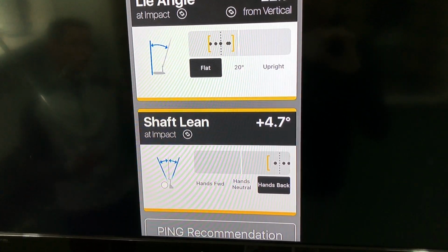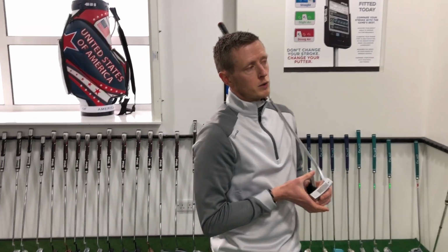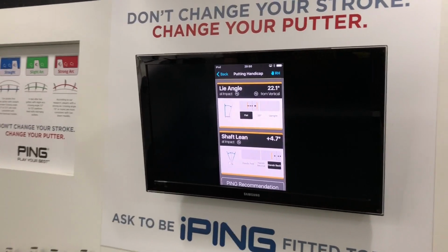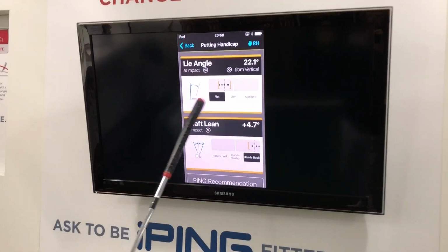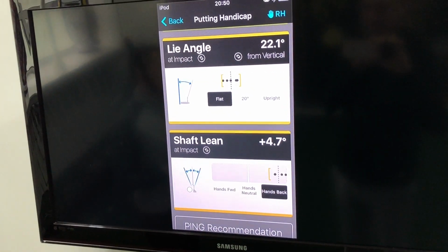So the ball's actually going to jump off the face a little bit more than what we'd ideally want. So that would lead to what? Inconsistencies of roll, distance control? Roll, certainly distance control. What you generally find is that you'll have a tendency to potentially come out short, more noticeable on longer putts. So if you've got a 30, 40, 50 footer from one end of the green to the other, you probably have a tendency to come out short. It wouldn't be as noticeable on a 10 or 12 footer, but certainly as the putt gets longer, you'll notice it even more. So what we would need to do in this case is not only make the club 2 degrees flatter in the lie angle, but take some loft off the face as well in order to allow that ball to roll and run out properly.